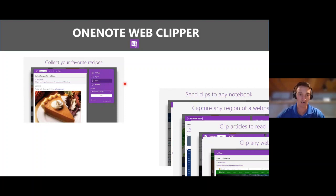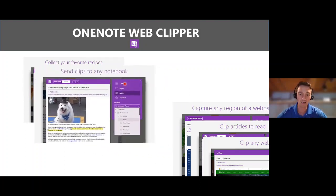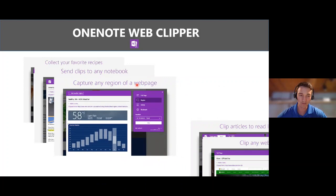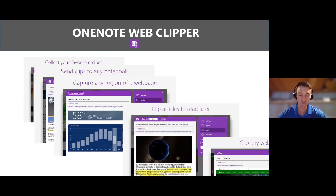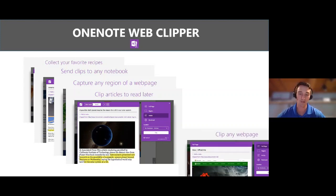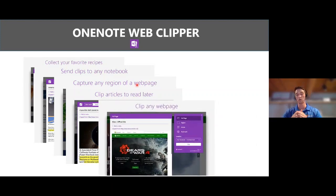So you can see here it's just kind of showing a few quick clips of what you could do with it. You have the recipes. You can send clips to any notebook. So you can see here we're clipping this article about a dog. They've added highlights, and we're choosing where we send this in our OneNote sections. So if there's a certain picture that we wanted to save, any information if we're doing research, you can clip full articles. So if you want to read them later or go back to them later, you can even clip a whole page.